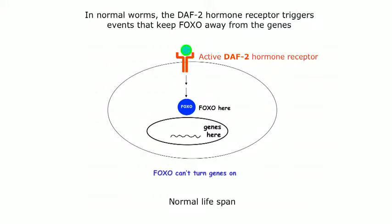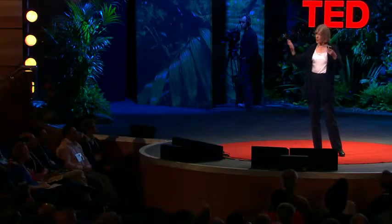So it's really interesting. These animals have within them the latent capacity to live much longer than they normally do. They have the ability to protect themselves from many kinds of damage, which we think makes them live longer. So what about the normal worm? Well, when the DAF2 receptor is active, then it triggers a series of events that prevent FOXO from getting into the nucleus where the DNA is. So it can't turn the genes on. That's how it works. That's why we don't see the long lifespan until we have the DAF2 mutant.